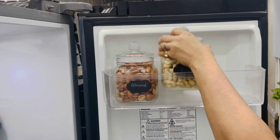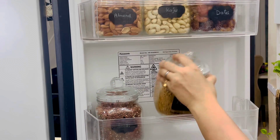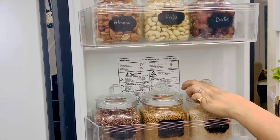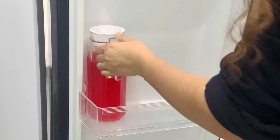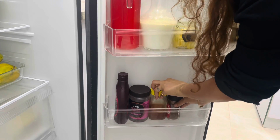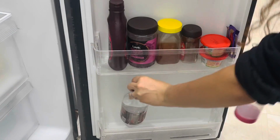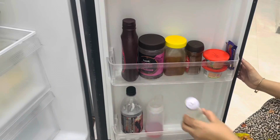I'm keeping my dry fruits in the first and second shelf of the fridge door. In the third shelf, I keep milk, my favorite drink Rooh Afza, and butter. Fourth and fifth shelf are for miscellaneous use.